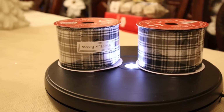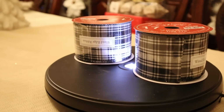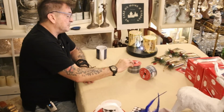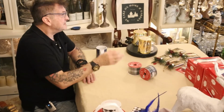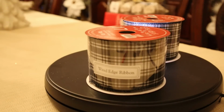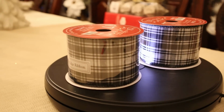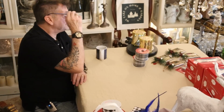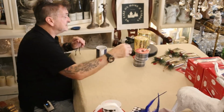Now I got the black and white plaid at the Hobby Lobby, and of course it's $10.99 a spool at 30 feet. In other words, think of this, a 10-foot tree, you could run a strip up three times. Okay, that gives you an idea. A 10-foot tree is 2 feet taller than most people's ceilings. Okay, that's not bad at 50% off, which makes it $5.50. Okay, or two for the 11. And it's the wired edge. You know that. We got to have wired edge.